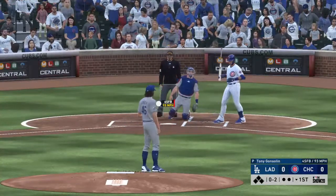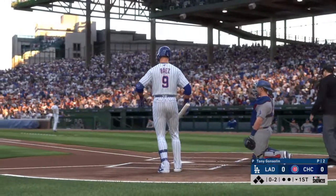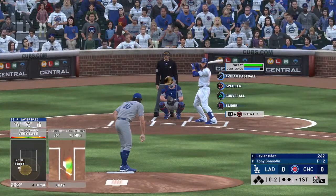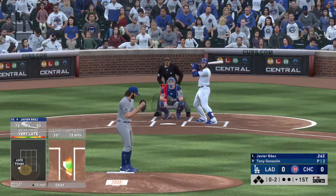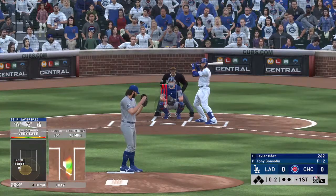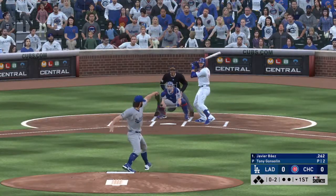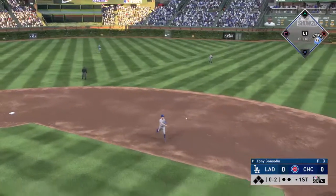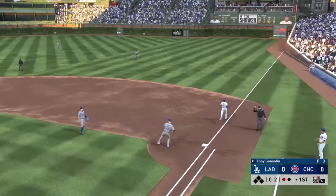Behind 0-2 now. Bounce towards the second baseman. Scooped up. Throw on to first in time. One away.